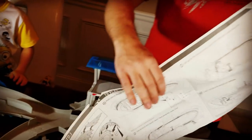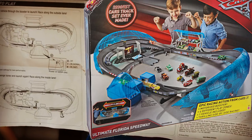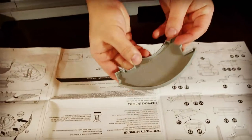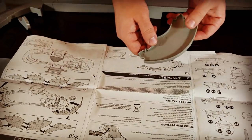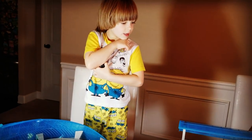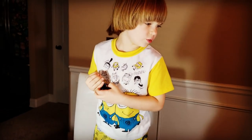Building Ultimate Florida Speedway. Now we put the cars, I guess. It doesn't take that long. It's actually pretty easy, just to show everybody. You follow the instructions, you combine the letters with the letters, and you connect. You're gonna need 4 D batteries that go right here. And you can put your cars right there. We're gonna put the fans. All we got left is to put the stickers. I like Hot Wheels.